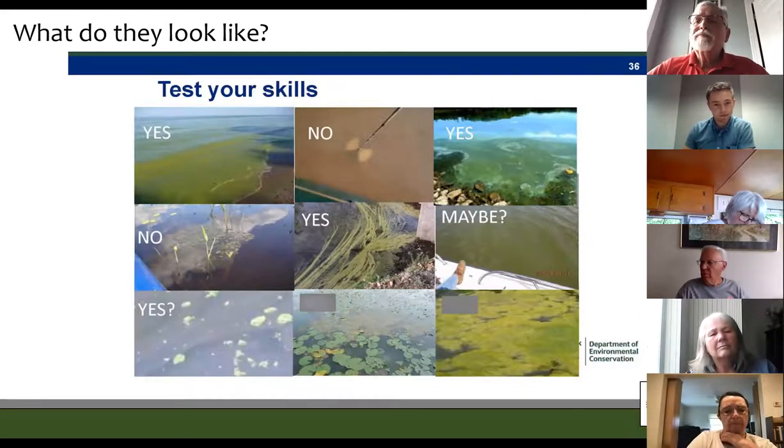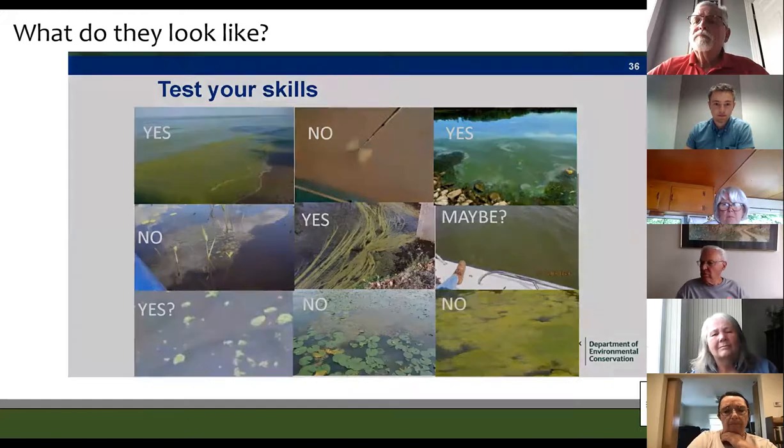Next. Correct. That's lily pads and some filamentous green algae. And the last one? Right. More green algae. Good job.